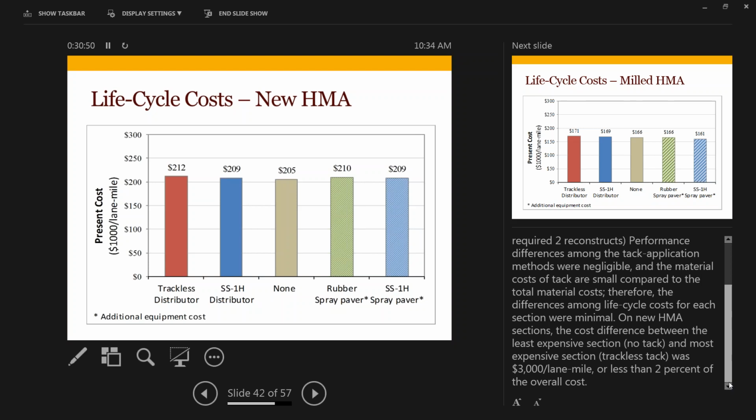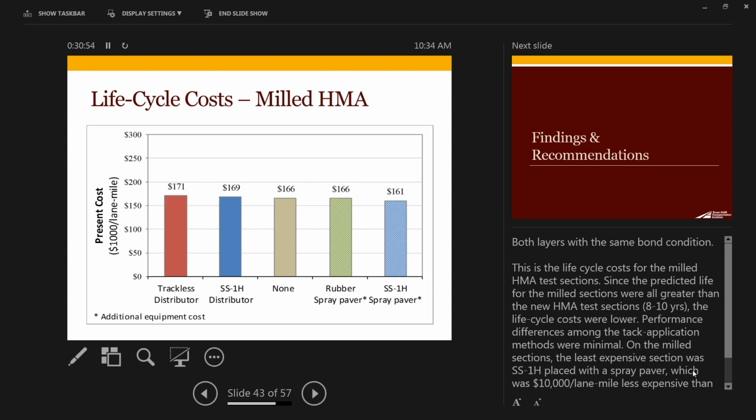Looking at the milled sections, where there was a little more difference, we actually predicted a little longer life, so your cost actually goes down. But in this case, we're at about $165,000. Your trackless tack comes in at the most expensive, and the SS1H with the spray paver is the least expensive, a difference of about $10,000.